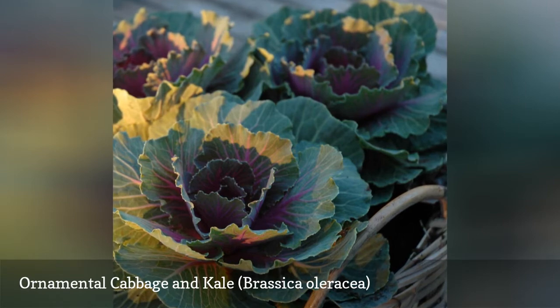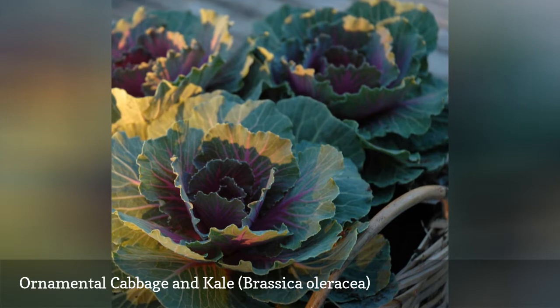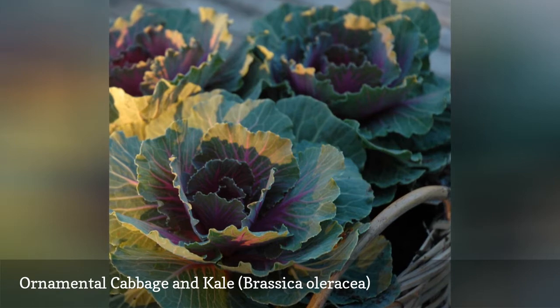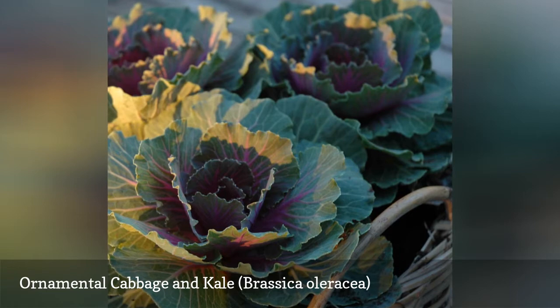They also bring great color and texture to mixed container gardens. Kales can look great in funky shallow baskets, window boxes, or modern metal planters with clean lines. These are bold plants, so don't be afraid to plant them in unusual containers or combine them with unlikely companions.